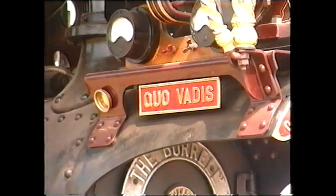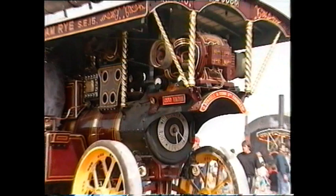It really made my day, among those 94 big engines, or 100 in total, that we had come over, by Lord O'Neill from Shane's Castle, Quo Vadis. Now, Quo Vadis was purchased by the late Mr. Edward Hine in the 60s and completely rebuilt.